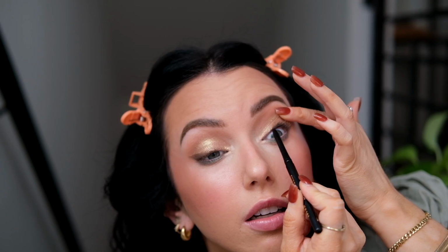I'm always looking for good black liners, just basic pencil liners to use on the waterline, the top, smudge out. And this one by Milani, I'm pretty sure had good reviews. I'm gonna retry it. I am gonna tight line. So I'm gonna hold my eye up and just get under there. It's really hard to do on camera because I'm trying to look in a close mirror too.